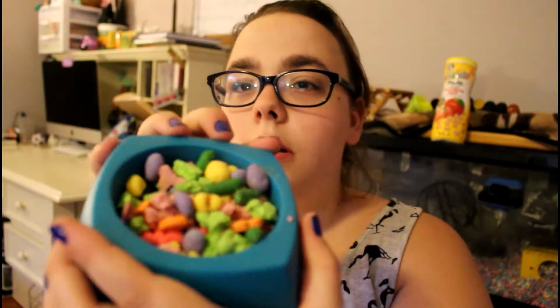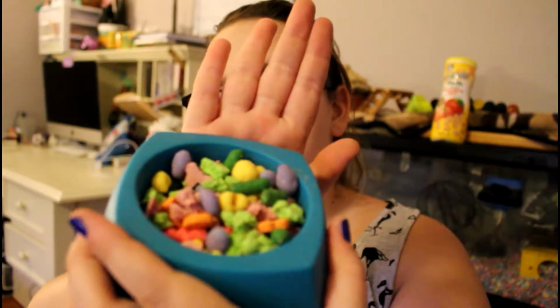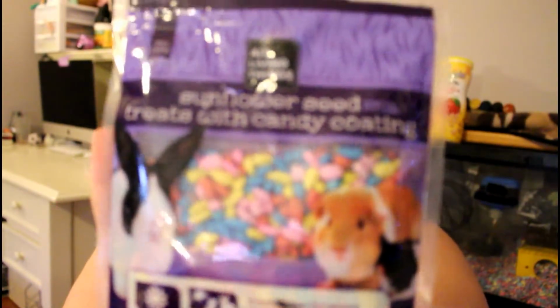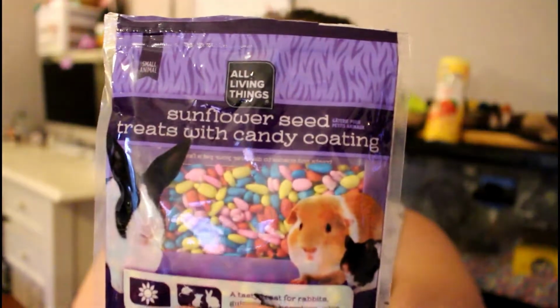And then these are little hand treats that I can just pick out and give to her when I clear her cage. These are just for like, here you go, here's a tiny snack. I still don't give those to her every day. The next thing are these sunflower seed treats with candy coating, by All Living Things. It says to spread it over the food, which I don't. I only give her like one or two, and again, not every day.